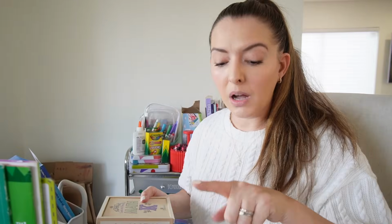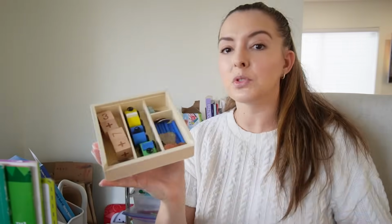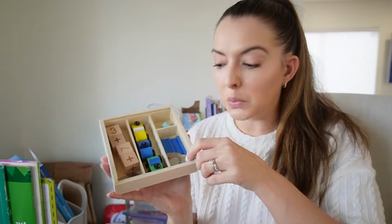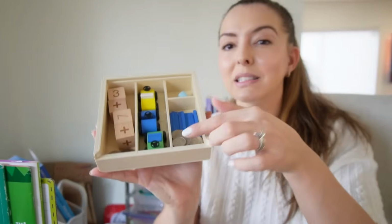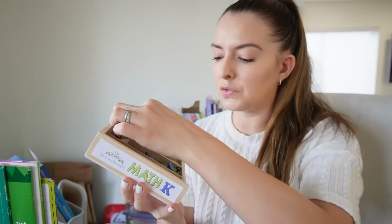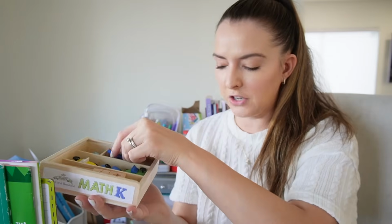The math curriculum comes with the workbook, and it also comes with this little box of manipulatives. They tell you to put some coins in because you're doing coin work, but it comes with these little number blocks and these little toy cars. It comes with some little sticks that they use as 10 sticks and for visual counting. That's what comes as part of the physical curriculum.